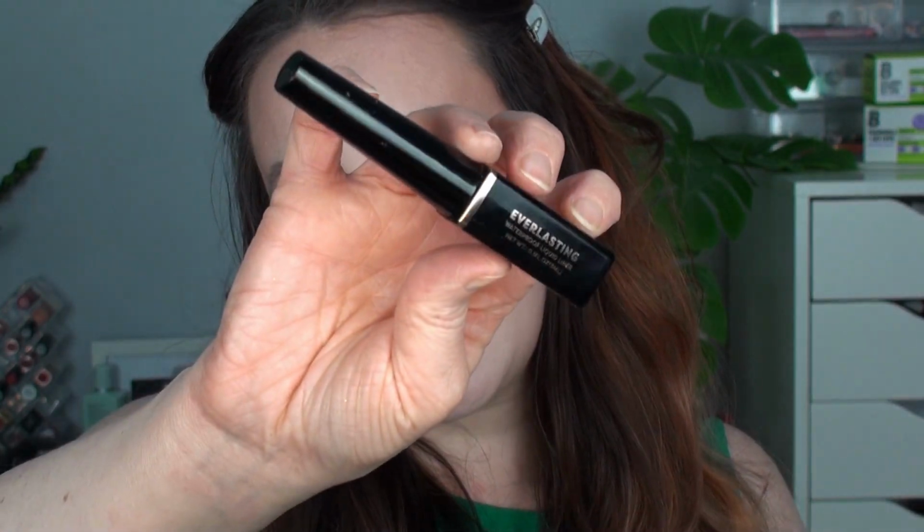It is a lot, but it's an occasion. It is St. Patrick's Day, so gold and glitter and green is absolutely needed. I'm going to go in with a liquid liner. This is the waterproof everlasting liquid liner from Profusion. I'm gonna do a wing, of course, so I will be back when I have done this, because I'm going to have to get so close to my mirror that you won't be able to see what I'm doing.